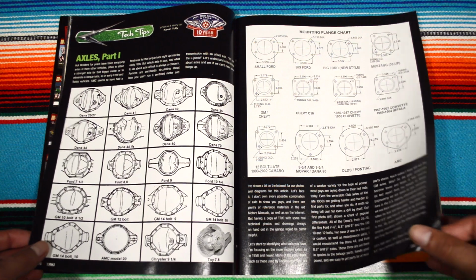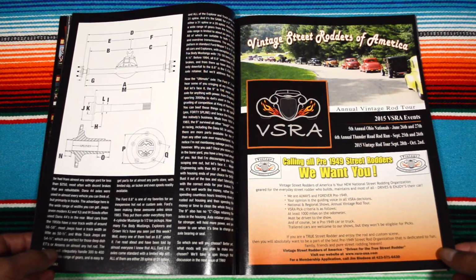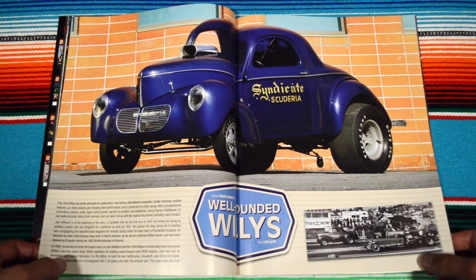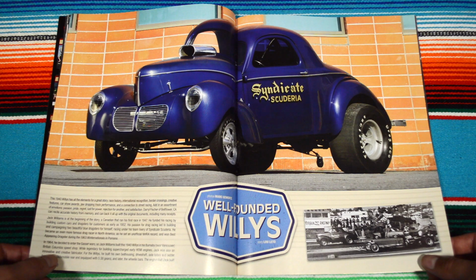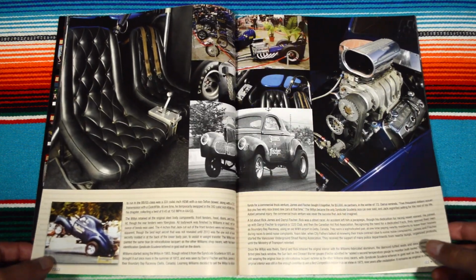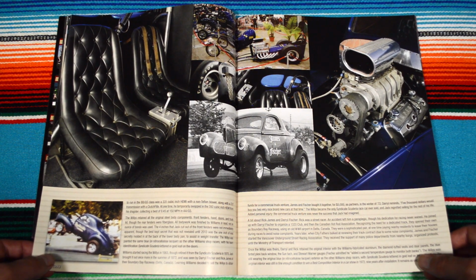Axles part one, how to fix your car and everything. Some automobile education for y'all. Syndicate Scuderia. Damn, raised up to the max, dude. I kind of like how these cars are ready for action. These fools aren't trying to go low and slow. These fools are trying to go as fast as can be right here.